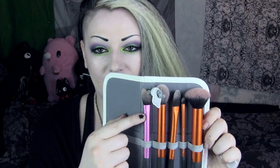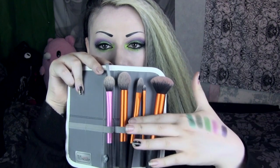The next thing I grabbed for myself was a few brushes from Real Techniques because I don't have very many decent face brushes, and I was like, right, okay, so I need some of those. It just comes in this little kit. This one didn't come with this kit. I bought that separately, but I just popped it in here because there was a space where it fit anyway. So obviously all the orange ones came in this little white case.